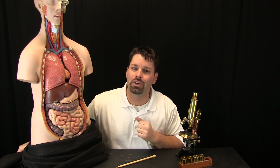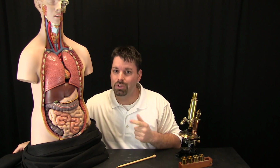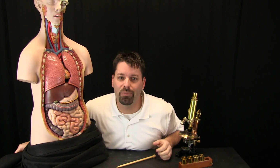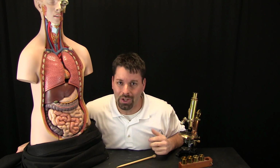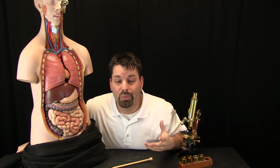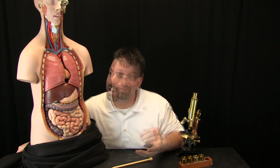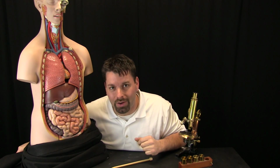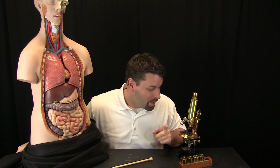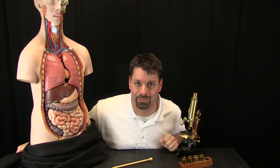Meet my good friend Rachel C. Rachel is the same size as a real human being, but she's not real. She's made of plastic. And she looks a little bit different because we've taken off her skin so we can see inside. Believe it or not, all of us look the same on the inside. And all of these inside parts are made of cells. The same cells we looked at under the microscope.